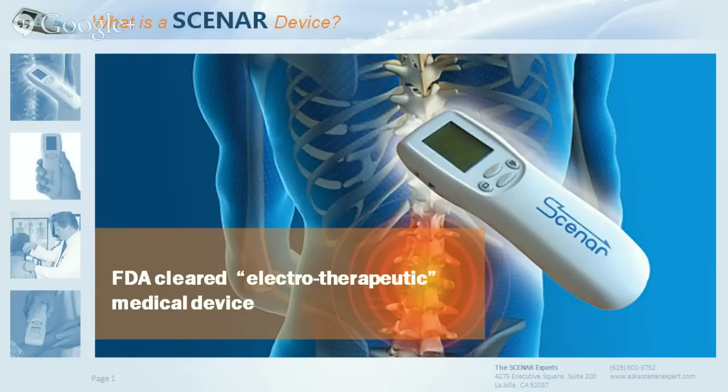People want to understand, what is a scanner device? So that is a very frequently asked question, one we answer a lot and thought we would share with you today here in a short video.